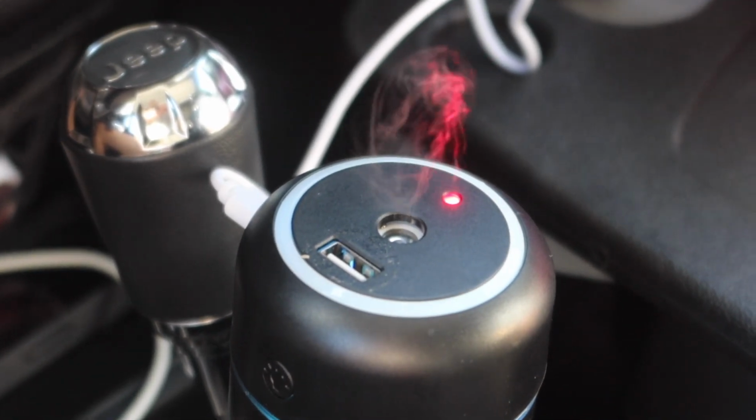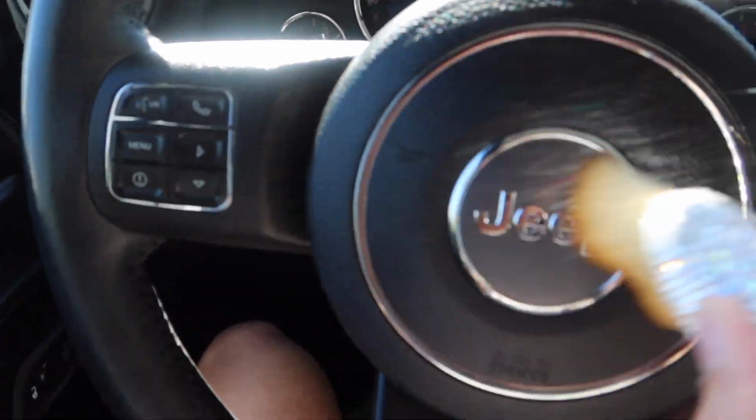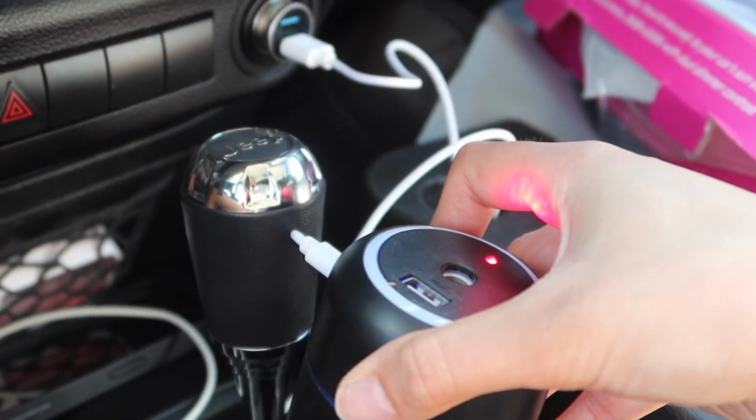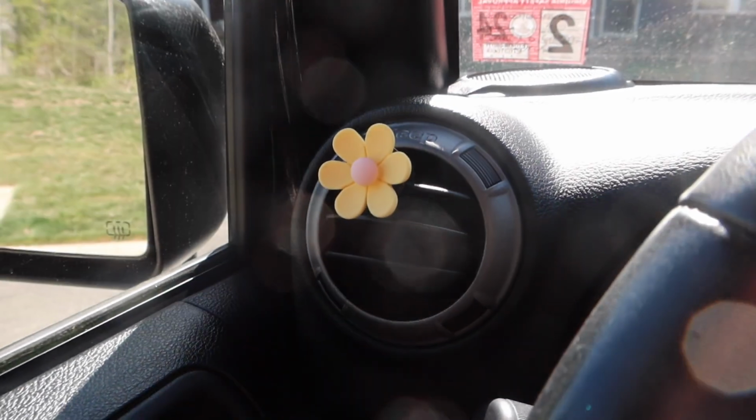I see why everyone on TikTok is obsessed. It doesn't come with a cord. Temu. This might have been worth it, baby. 10 out of 10. And this is like the light that actually shoots stars on the roof of your car. Oh, that is so cute. Stop it, Temu.